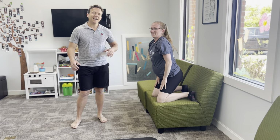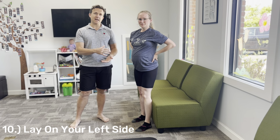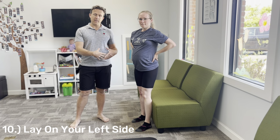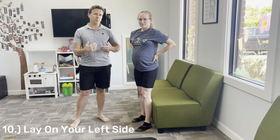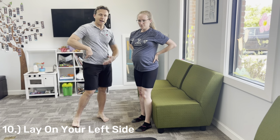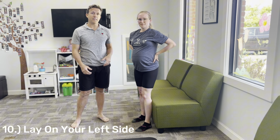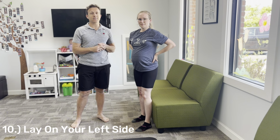And finally, last but not least, number 10, as you get into that later third trimester, when you're lying down, when you're taking a nap, when you're sleeping at night, you want to be on your left side. That's better for baby positioning, it's better for mom's heart, it's better for blood flow. So use a body pillow, a pillow between your knees, a pillow on your back, an extra pillow up top, whatever you need to do to get comfortable, and definitely get in the habit of sleeping on that left side.